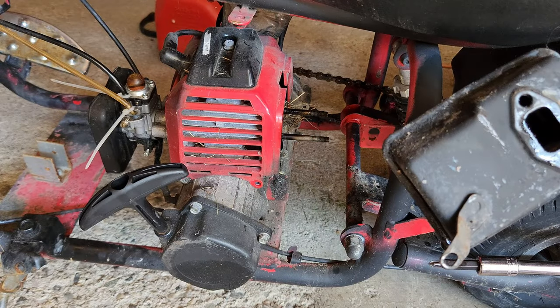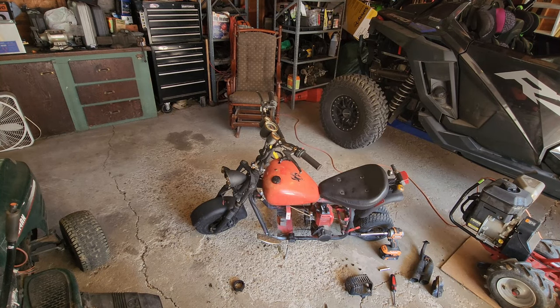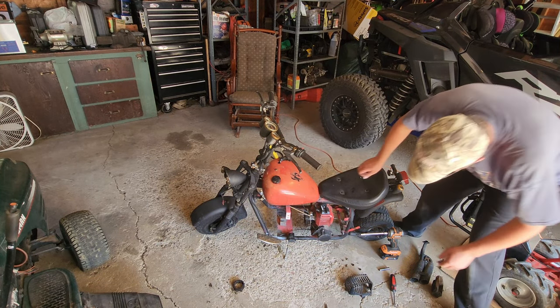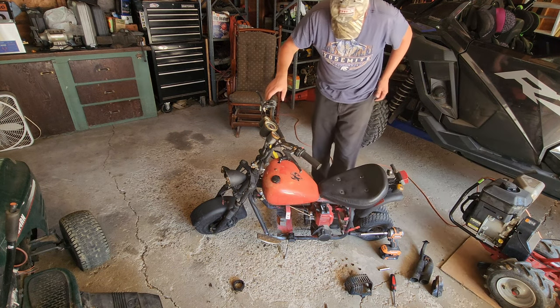This thing is rather heavy. It's also full of oil. We have officially eliminated all of the exhaust. So if this doesn't do it, then we know we have some intake issues. Here we go, plug your ears.